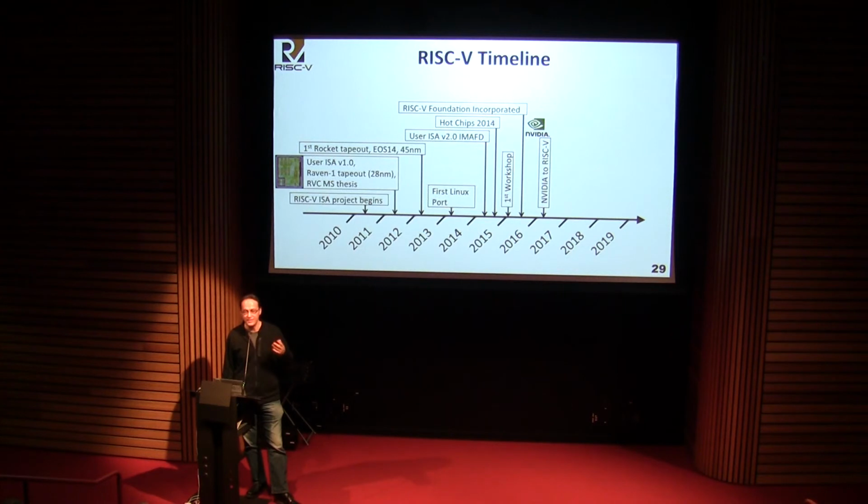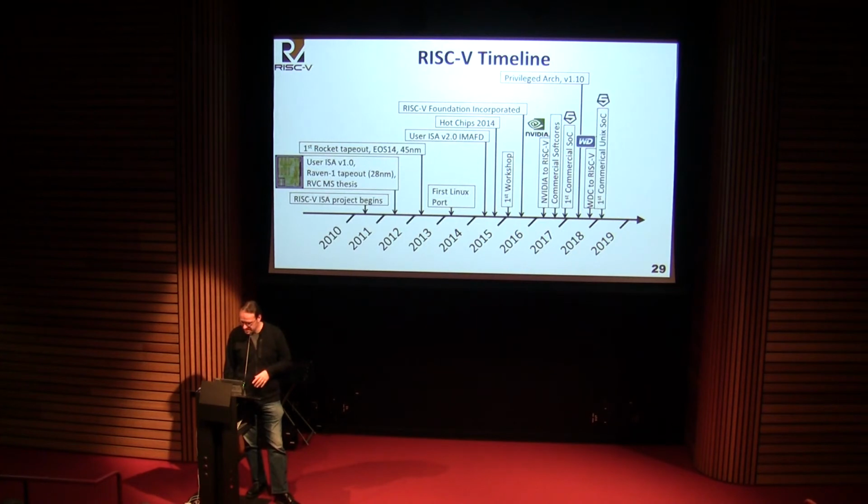A couple of years ago, NVIDIA announced all future GPUs are going to use RISC-V as the basis of their control cores. And last year, Western Digital announced all their future products are going to be based on RISC-V. Across the industry, there's been a huge uptake of this idea of having a free instruction set processor. I did the startup SiFive with a couple of my grad students. We've been putting out the first commercial silicon based on this. But this thing is really taking off.